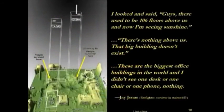And one of them, when they came out, said this. I looked and said, guys, there used to be 106 floors above us, and now I'm seeing sunshine. There's nothing above us. That big building doesn't exist. These are the biggest office buildings in the world, and I didn't see one desk or one chair or one phone, nothing. Another one talked about walking out onto an empty football field.